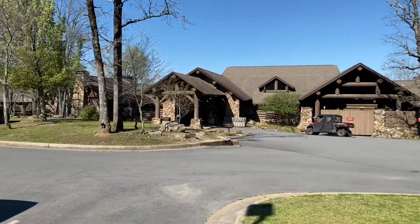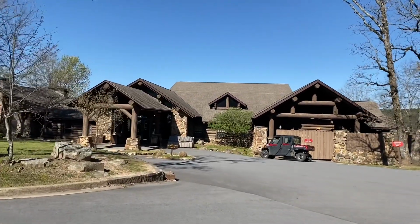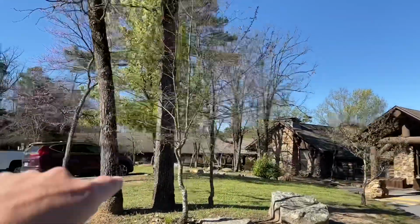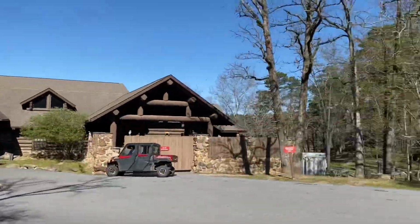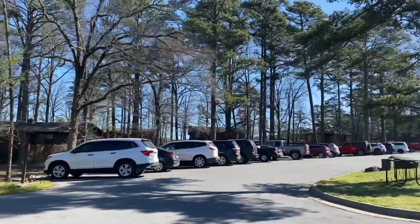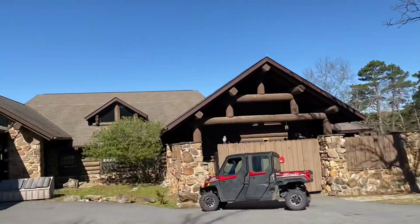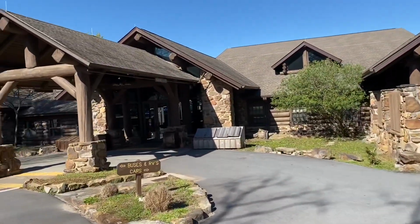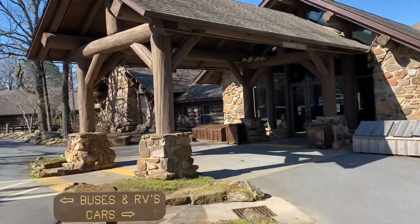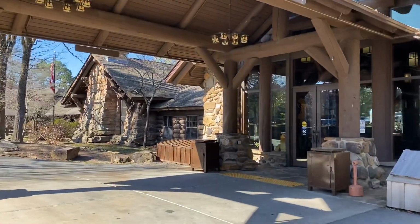And here is Mather Lodge, which is where you have a restaurant, and hotel type rooms in here. This is where you rent the cabins that are located all along this area here. And also it has a small gift store and restrooms. And just on the other side over here is the start of the Cedar Falls Trail, and that is what we're gonna do.